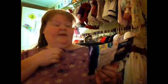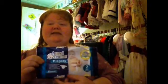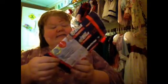And then I saw these for the first time up there, and I had to get them because I needed some smaller diapers and it was a good price. I got 6 size 2, and it's the Looney Tunes print, and this was Dollar Tree. And then I got 6 size 1, a Looney Tunes print.